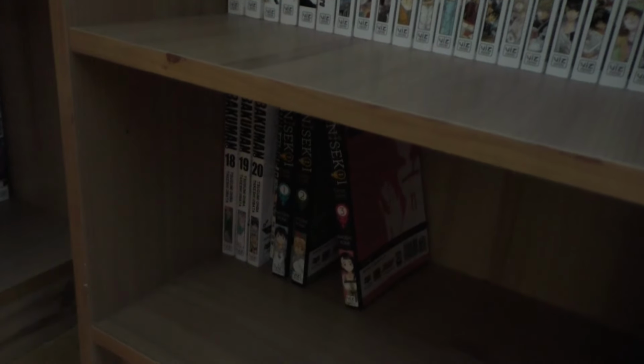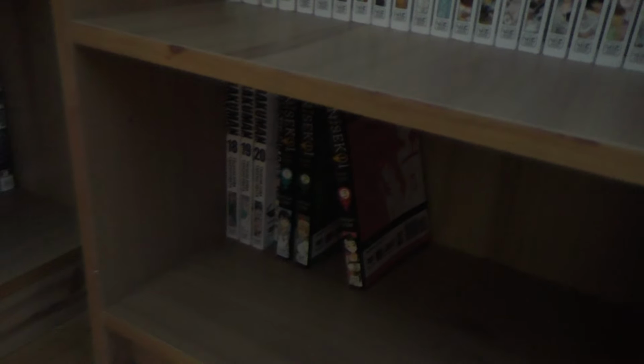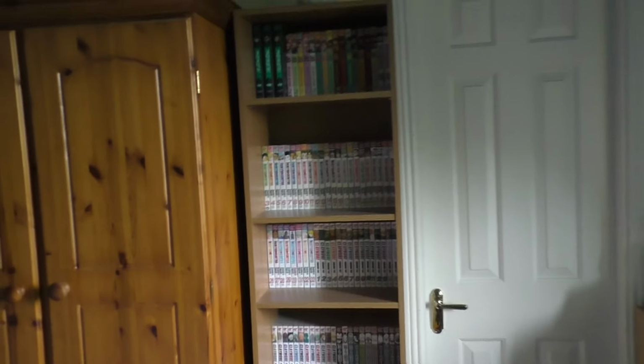And then, oh, that's pretty dark. Not sure if you guys can actually see that, but that's just the end of Bakuman, and it's a Japanese copy of a volume from Bakuman and the 3 Nisekoi volumes, which I actually bought from BDT 87, you know, Ben.